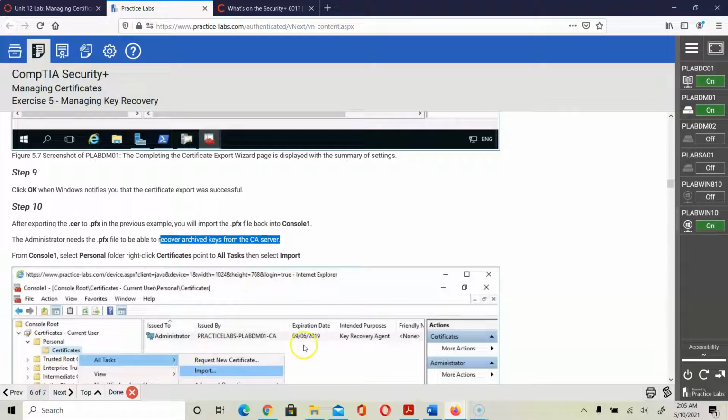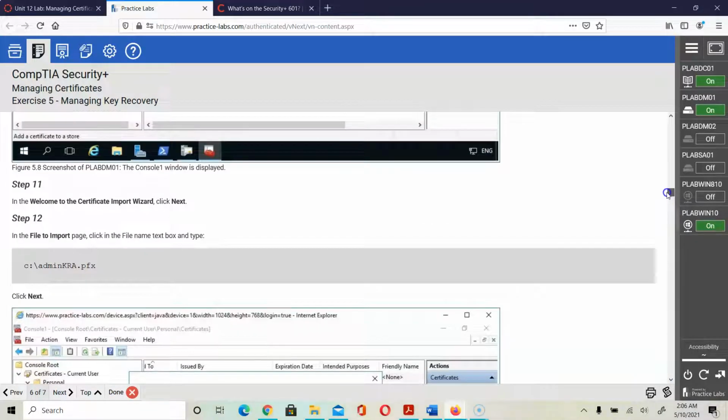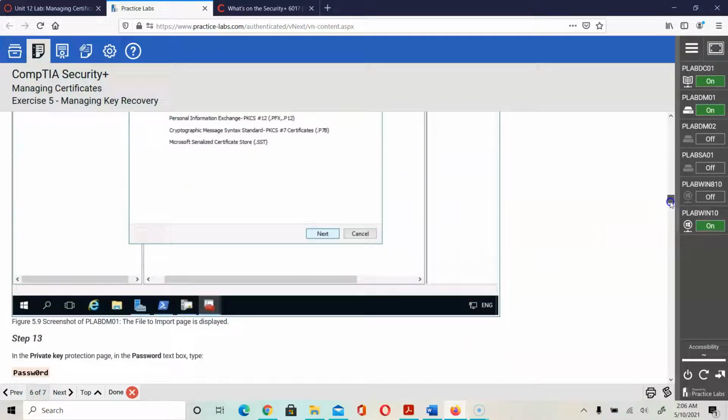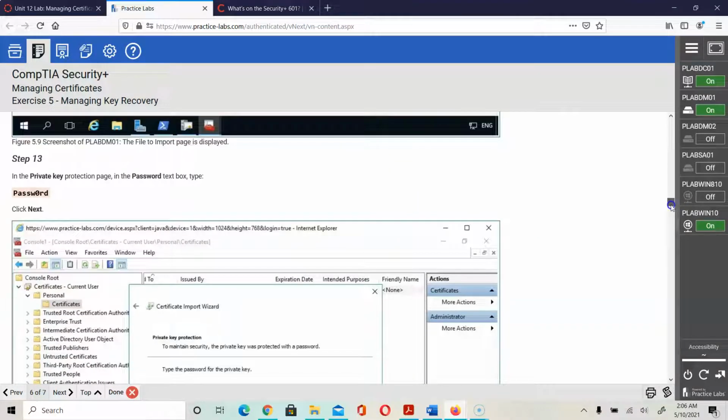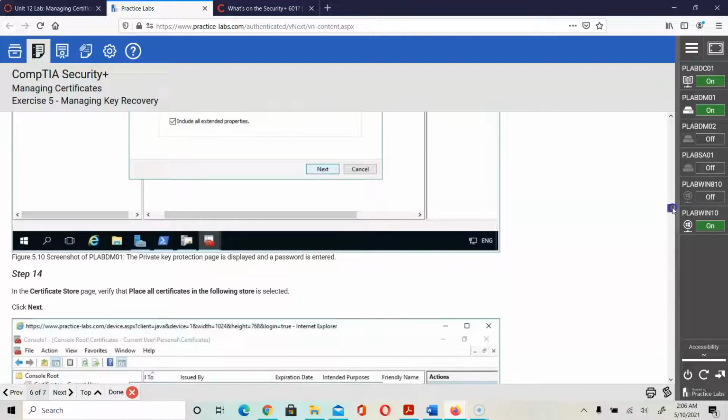So you would right click the certificate, click all tasks, then click import. So now we're going to import it back in. We're going to find the .pfx file from the admin KRA folder under the C drive. You can browse to it or type in the path. And then you are going to click private key. So this key is going to allow us to access the certificate.